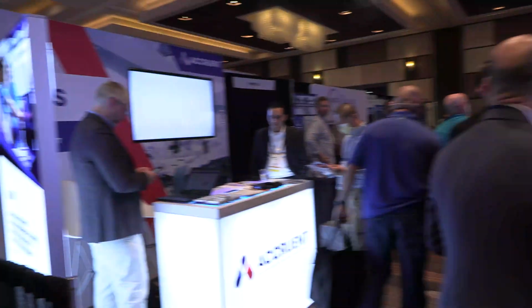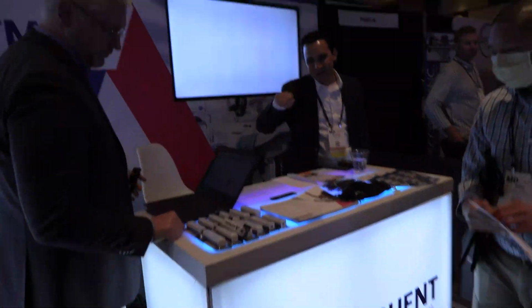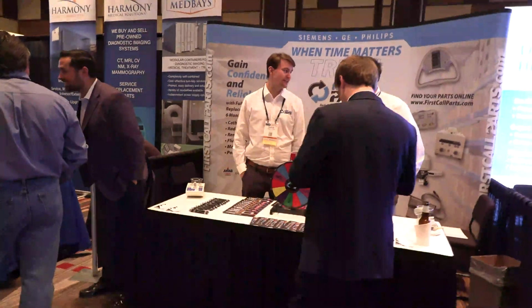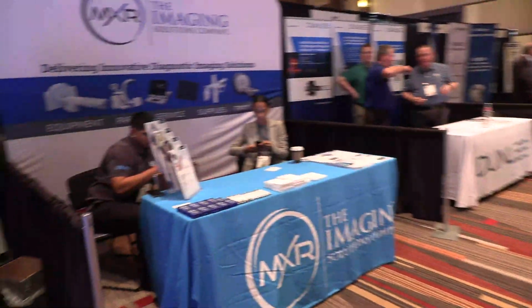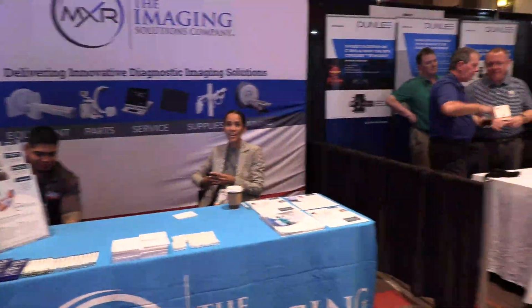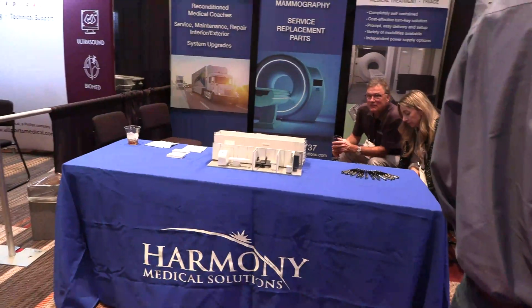What colorful, beautiful booths people have. Excellent. Screen cleaner for your phone. It's got the spray bottle and the wet wipe. Always handing out some really interesting stuff. Prescott's always got some interesting stuff. First Call Parts. There's a difference. I've dealt with them before. Imaging Solutions Company. Hey, how's it going, guys? Dunley.